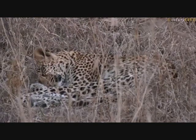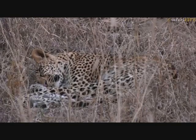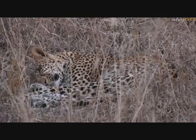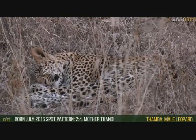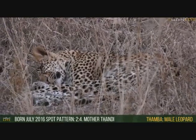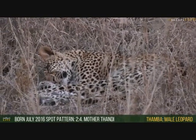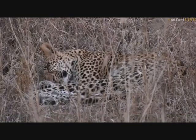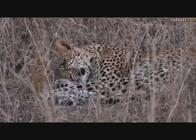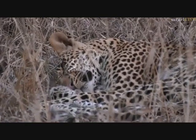Lisa, you were wondering what a spot pattern means. Well, the spot pattern is what we use to identify particular leopards. I think Thamba, it's either 3 on one side or 2 on one side and 4 on the other side. I think it's actually 3, 4. And you just refer to 2.4. It just refers to the spots that they've got on the sides of their nose. So you'll see every leopard will have a different combination.